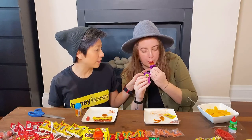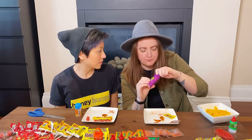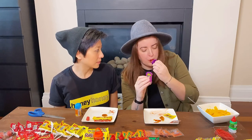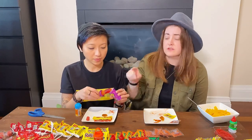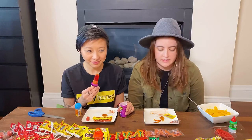What's the flavor of this candy? I don't know. Like artificial strawberry, maybe? Oh, this one's good. Actually, this one is way better than that one. That one's delicious. This one I really like. The other one is okay. The artificial mango is a little much. This one's delicious. I like this one a lot.